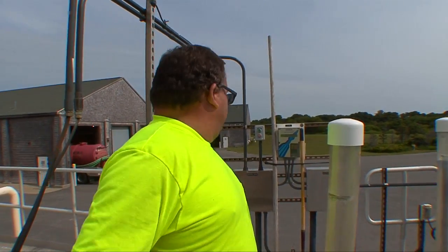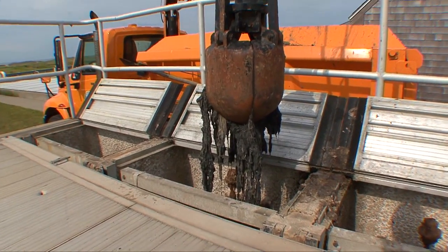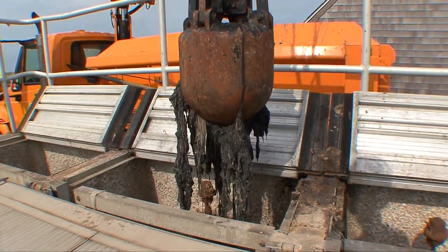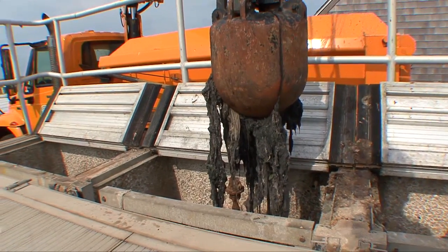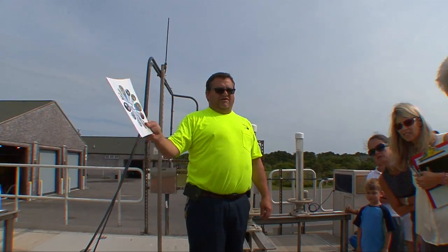That's one of the septic trucks that are coming in now that you see. That's George Hughes. He's coming in to make his dump. That's about three days of rags, one scoop that's gotten through our bar rack. And we have to do that about every week or so. We have to actually pull rags.